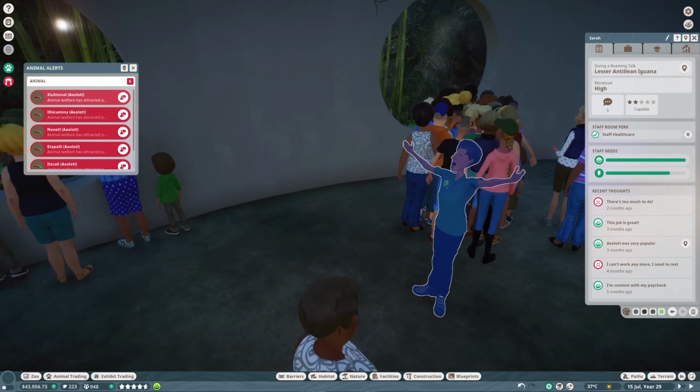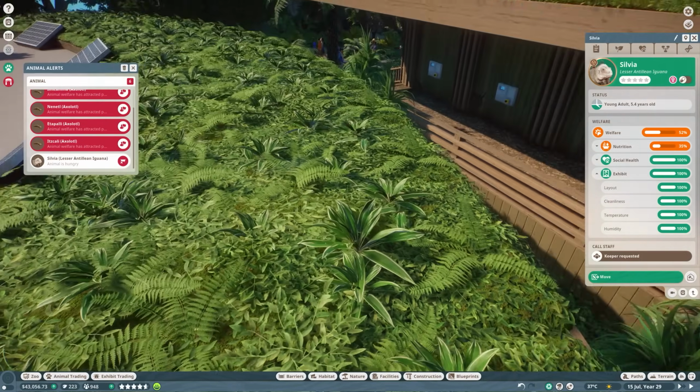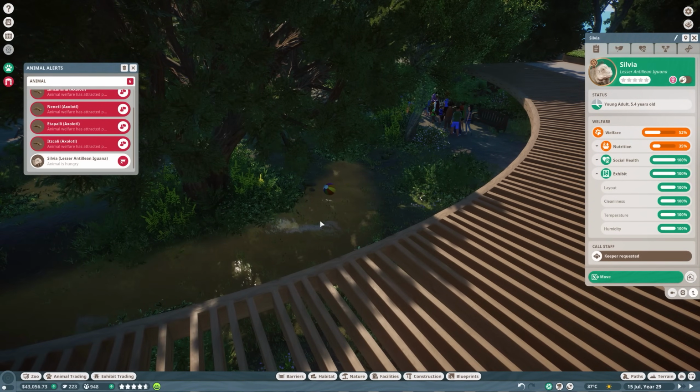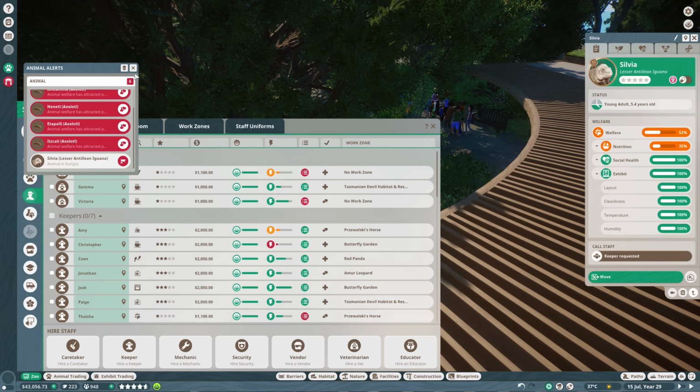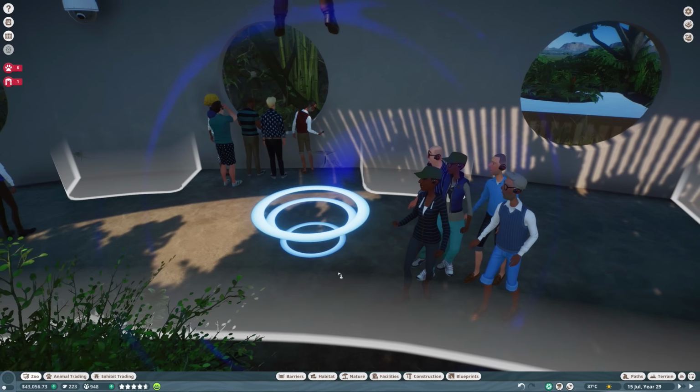Now, who do we have here? We have Sarah. She's going to do a talk of the iguana. Wait a second. I actually also had a message here of the iguana. Sylvia, animal is hungry. So the only thing that I can think of, even though if we look at our keepers, the energy of Christopher is super low. And then we have Josh here. But Josh is super happy. He is energized. He says he has an efficient workload. But yet things are not going super well in the butterfly garden work roster. So the only thing I can think of is we just need to hire another keeper in here just to make sure that everything goes well.